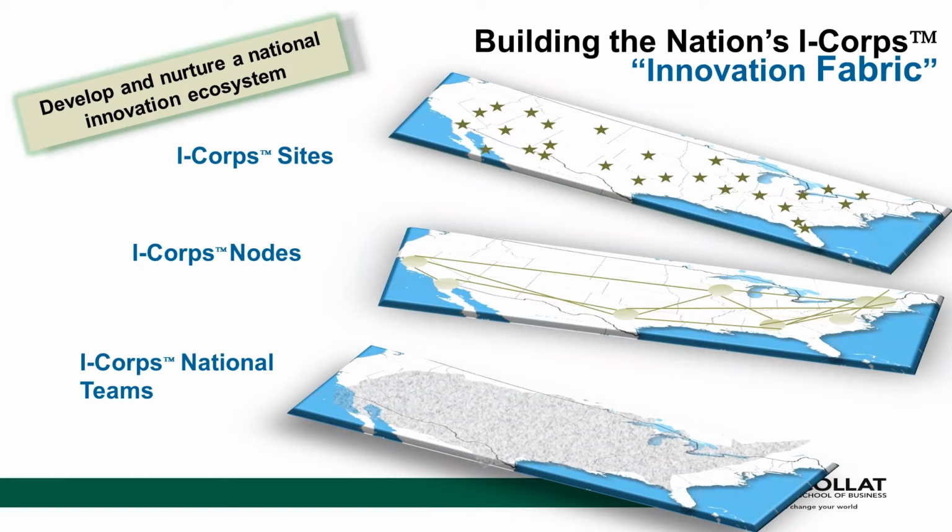And so this is what the ICorps National Innovation Network looks like today. At the foundation, NSF, there's something called an ICorps site. These are specific universities that have site programs, and they're spread across the country. These university sites are supported by a network of nodes. There are 8 ICorps nodes, and the job of the nodes is to help support the sites, help with curriculum development, and also to provide regional training, like the training that's coming up here at UAB.